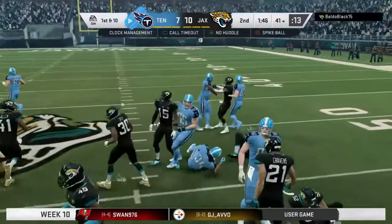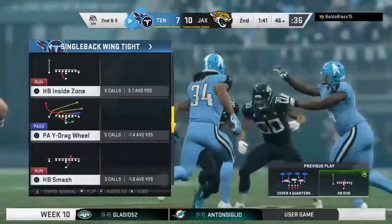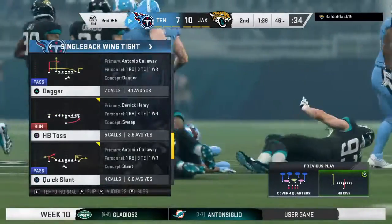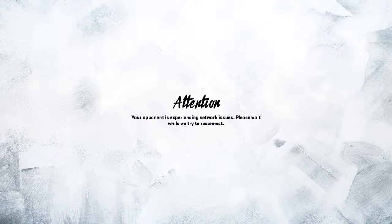Derrick Henry. Give him 5 on the carry there, and it'll be 2nd down. I call that play a success. A nice inside run sets up a very manageable 2nd down, a very solid gain on that play. 46-yard line.